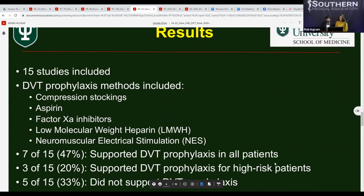Ultimately, we ended up including 15 studies. The DVT prophylaxis methods across all these studies included compression stockings, aspirin, factor Xa inhibitors, low molecular weight heparin, and neuromuscular electrical stimulation.